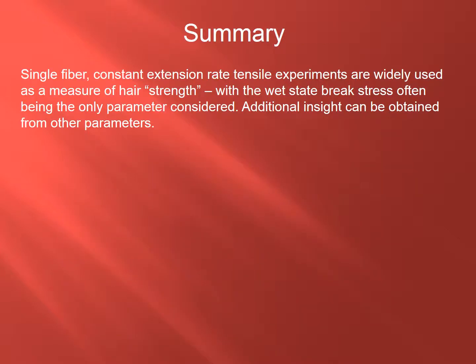And so to summarize, we are frequently asked to measure the strength of hair, primarily to determine product-related effects. And for many of us, this involves looking at the wet state break stress and often the wet state break stress results alone. As I hope I've been able to demonstrate, this parameter does indeed provide an able means for quantifying product and treatment effects, but my aim has been to show that this one parameter is not the be-all and end-all, and as hair measurement scientists, we should not forget about insights from other tensile parameters, other experimental conditions, or even other mechanical testing methods.